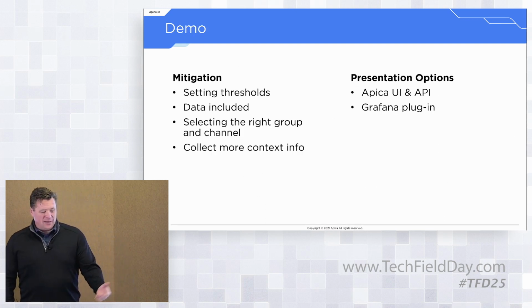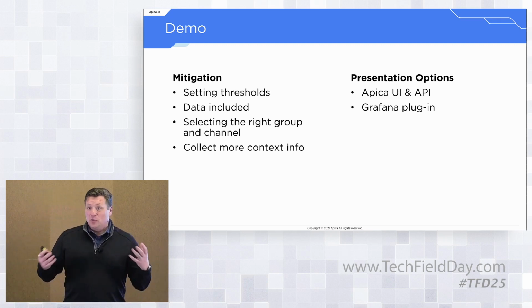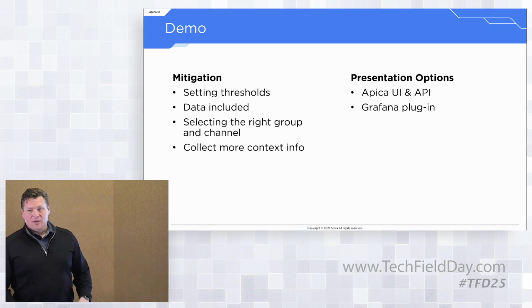So we've got a demo coming up. We're talking about setting thresholds, data included in the collection, selecting the right group and channel, collecting more info to provide context, and then we'll do a quick presentation around the Apica UI and API, and then talk about the Grafana plugin. This demo is going to be a little bit more about how we use this data and how we get notified if something goes wrong.